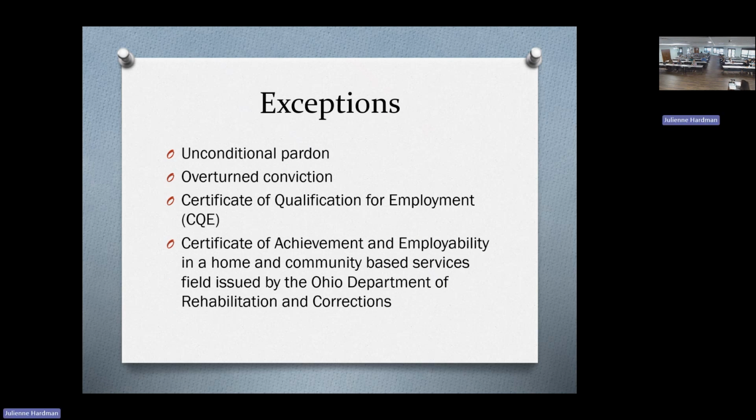Exceptions to the rule. So you can have somebody who has gone through this, like you've gone through the BCI, they've had charges, they've been convicted, but sometimes they're still allowed to work. There are exceptions to this rule. And these are the exceptions listed in rule. You can get an unconditional pardon. I've never seen that. An overturned conviction. I actually haven't seen that either. The most common one we see is what's called a CQE, or a Certificate of Qualification for Employment. Or they could have a Certificate of Achievement and Employability in a home and community-based service field issued by the Ohio Department of Rehab and Corrections. So those are the only exceptions.